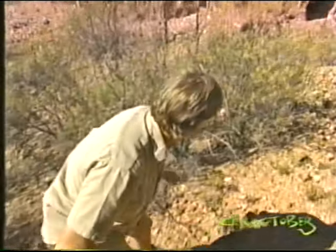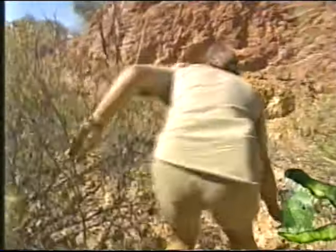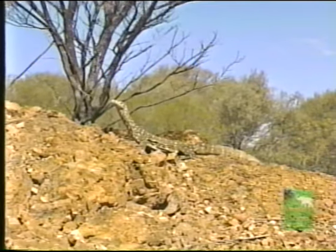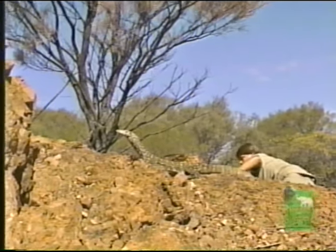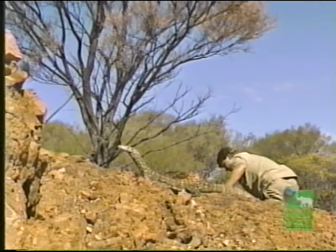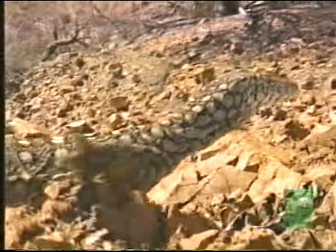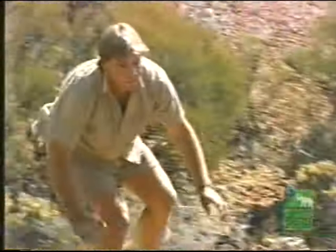Getting close to wildlife is an art form. He's onto me. I can see him tongue flicking, and he's looking straight at me. Yep, he's onto me. He's curling his tail up. He's big enough that I don't represent too much of a problem. Starting to move away. I'm close enough. I'm getting real close. This is great. Here's the king. Here's the king of the outback. The largest predator out here.